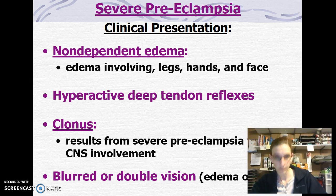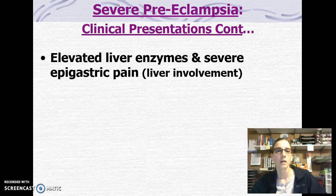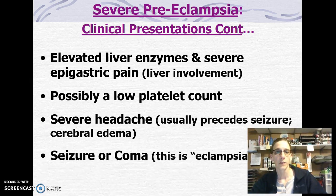Okay. Severe preeclampsia, clinical presentations continued. So we've got elevated liver enzymes, low platelets, severe headache, usually preceding the seizure with cerebral edema. Seizure or coma, this is when you get eclampsia, of course, we talked about.